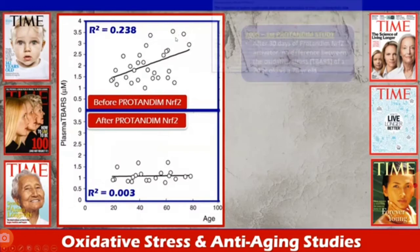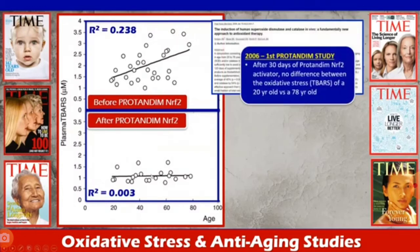After just 30 days of taking Protandim, you see the results on the bottom. Everybody's oxidative stress went down by an average of 40% in 30 days, and the researchers couldn't tell the difference in the oxidative stress of a 20-year-old and the oxidative stress of an 80-year-old. That was just after 30 days. So imagine what would happen if you took this for 30 months, or if you're a human, for 30 years.